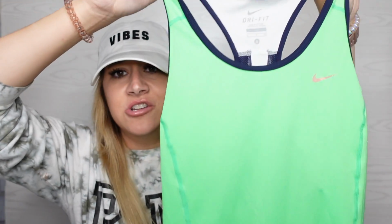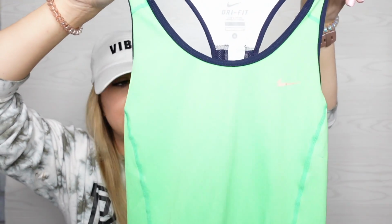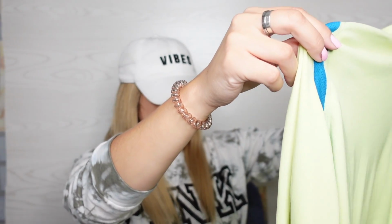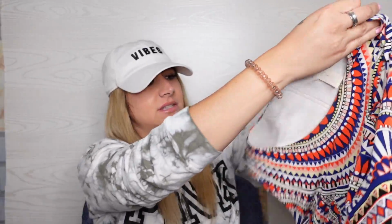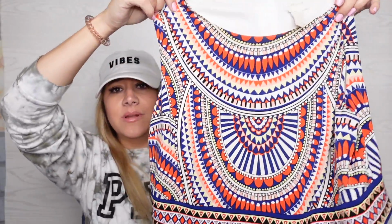So here we go. Starting off kind of okay. We have a Nike dry fit tank top. Or Nike, a dry fit, just long sleeve like running shirt. A dress from Chico's. This is a size 1. Does Chico's have sizing like Torrid does? I don't think I've ever gotten anything from Chico's before, but that's not a size 1. It looks like this.